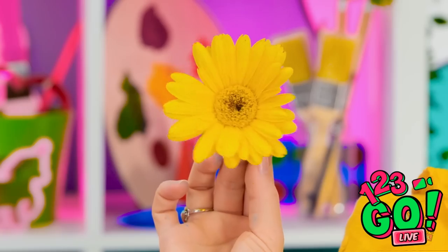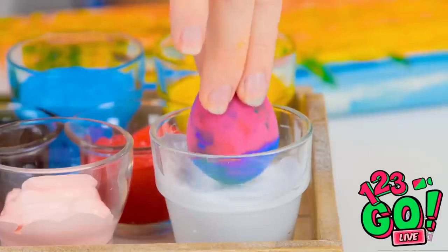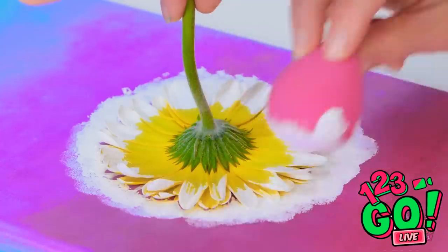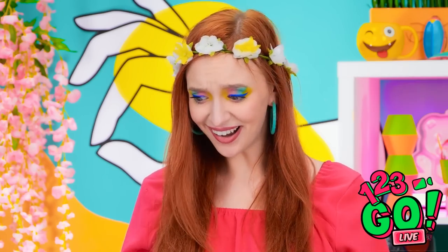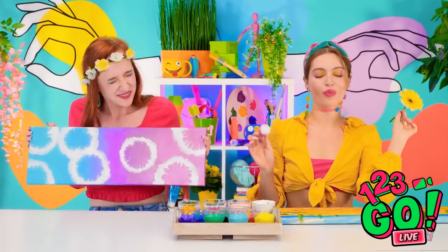Listen, don't be sad. We can zazz yours up. We'll use this daisy. We'll just put it face down on your canvas. And now we'll get some white paint on the beauty blender. Time to put some of this white paint on the edges of the petals. Oh, wow! Let's do another one up here. Wow, Skye! You made it even better! I love mine now! Look at the patterns the petals made! They're so pretty! You're welcome. I'm glad I could help.